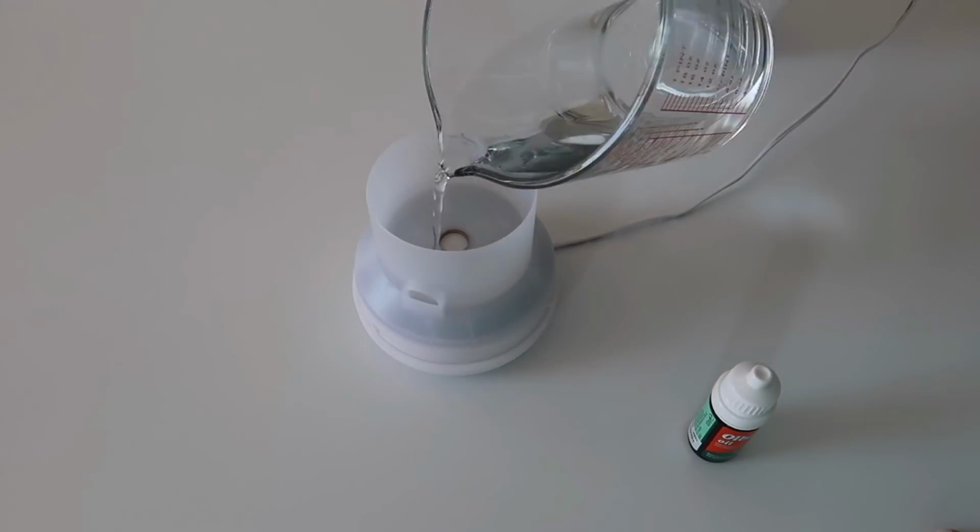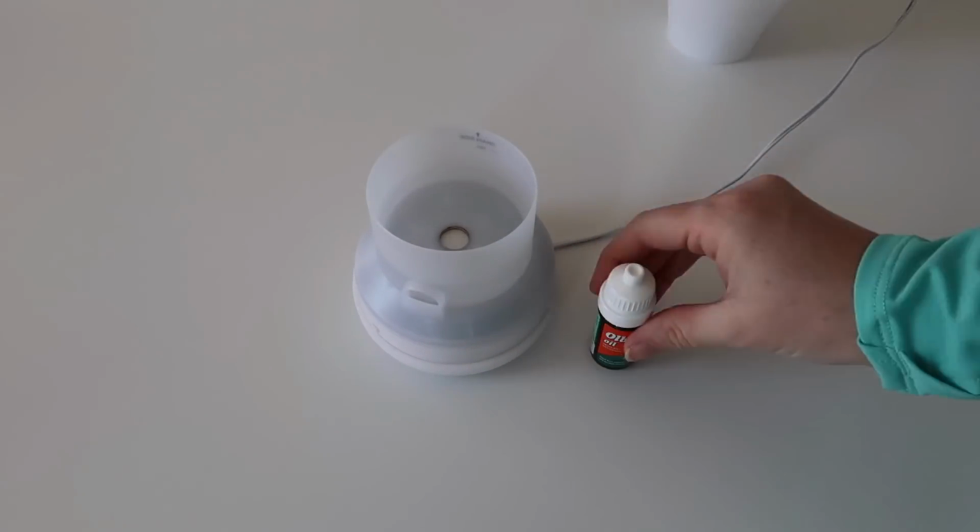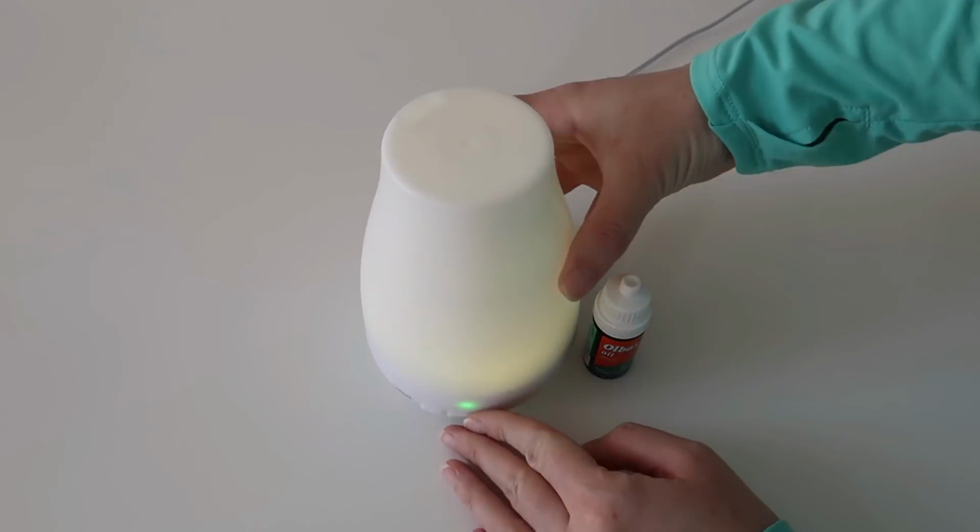Okay, the next one is along the same lines, and that is Olbas oil. I found the smell of the eucalyptus and mint and things in Olbas oil really helped with the nausea. I put some in my diffuser at home and just let it waft out into the room. I also put a little bit on my pillow at night because I used to feel really nauseous before bedtime, and I found that having it on my pillow really helped curb the nausea a little bit, just enough to let me fall asleep.